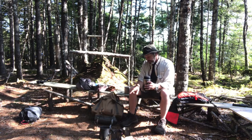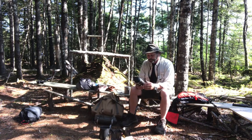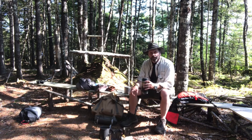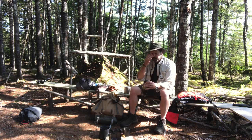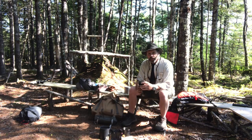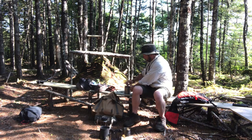Usually it's not my Morse pot that I have with me. It's usually my Solo 900. Little smaller. I think that's a 1.1, maybe 1.2 capacity in the Morse pot, and the other one is 900 mils, which is more than enough to rehydrate a meal and have a coffee. But let's see how this is doing.